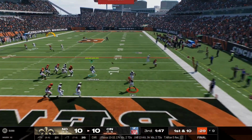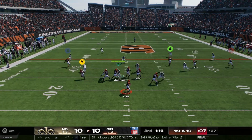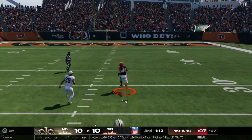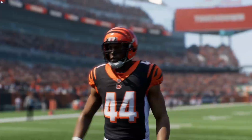Derek Carr looking to throwing it across the field. Louis Murphy gets the grab. Its score is 10-10. And then another pass to Clay. And Clay takes it all the way. Big score there. Good for him.